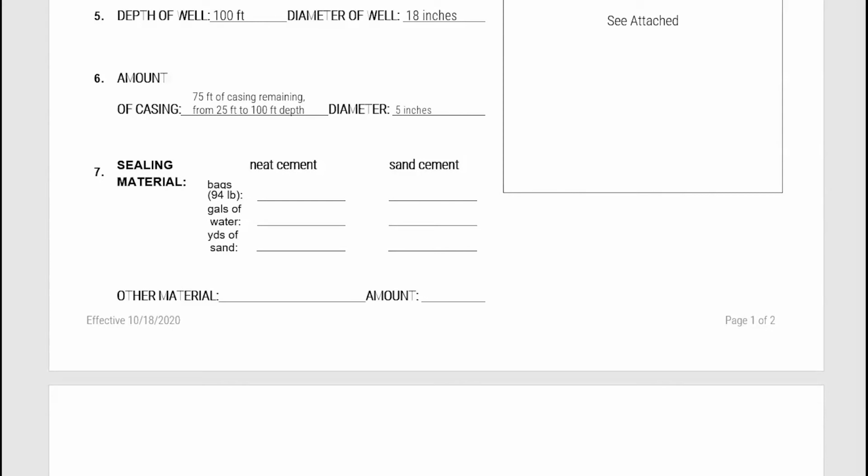Next, the demolition contractor will complete number 7 to input the amount and composition of sealant material. Sealants are used in well abandonment to provide a watertight barrier to the migration of water in the wellbore and the annular spaces or in fractures and openings adjacent to the wellbore. Sealants usually consist of cement-based grouts, bentonite, clay, or a combination of these substances.